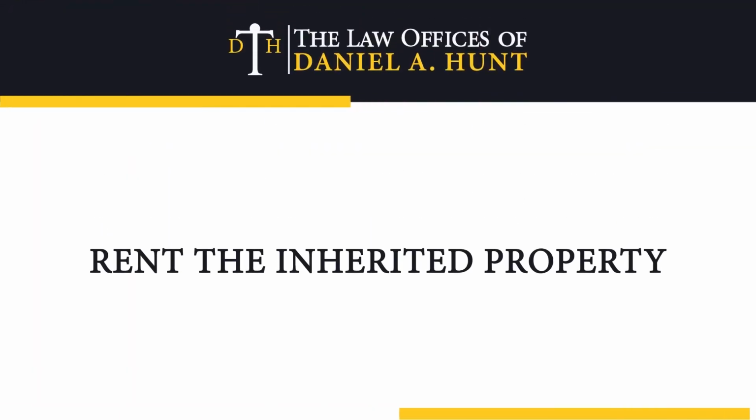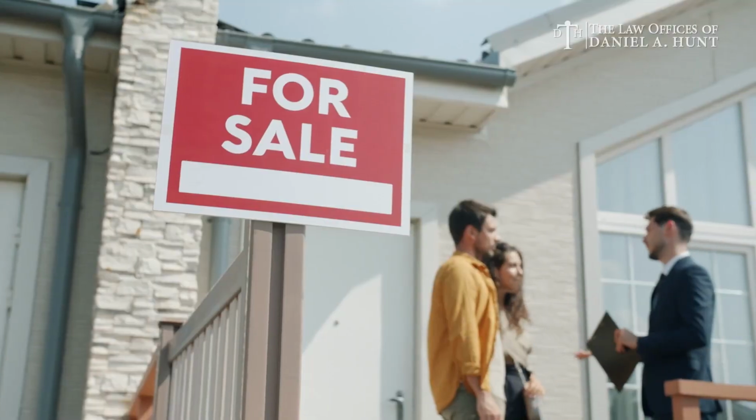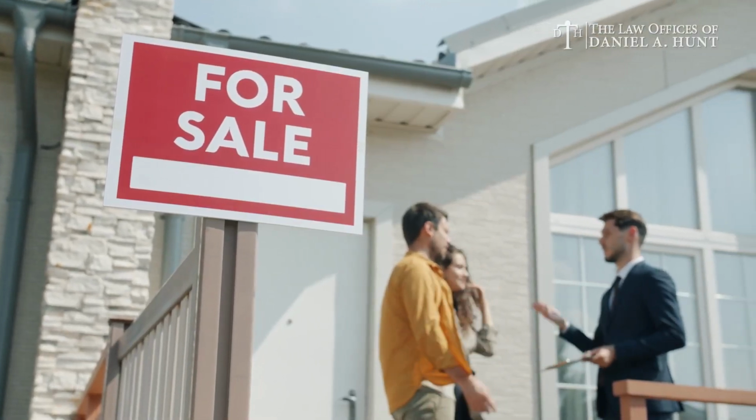Number 3, rent the inherited property. If you want to keep the home but don't plan to live in it right away, you may decide to turn the property into a rental. If you later decide to sell the home, you could choose to defer paying taxes by conducting a 1031 tax-deferred exchange. A 1031 exchange occurs when you sell one investment real property and purchase another with the proceeds. If you don't wish to purchase another rental property with the proceeds, then you will be assessed for capital gains tax when you sell the rental property.